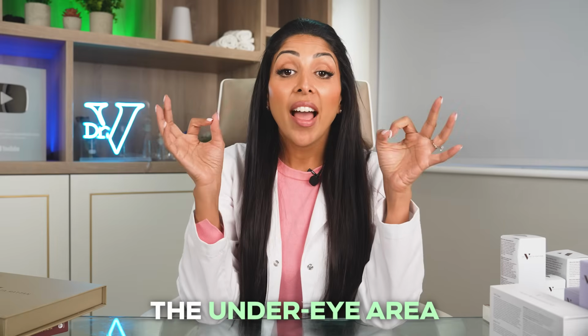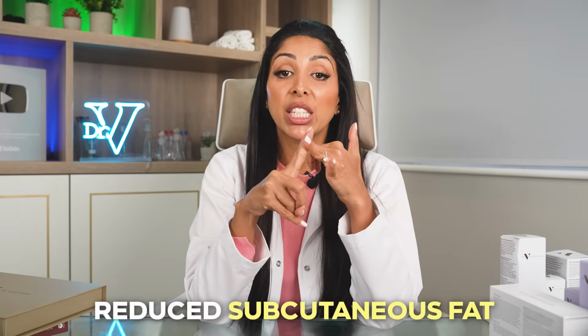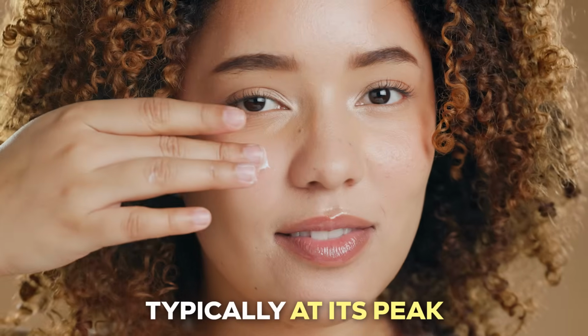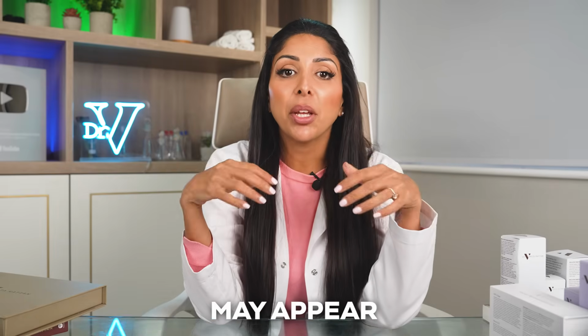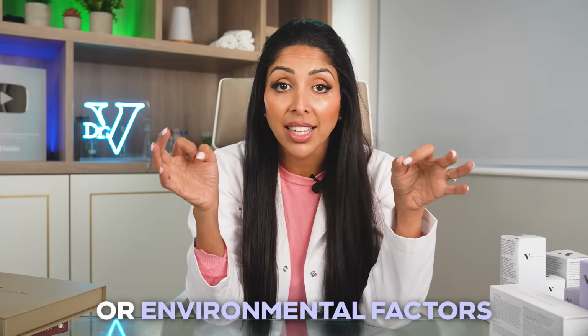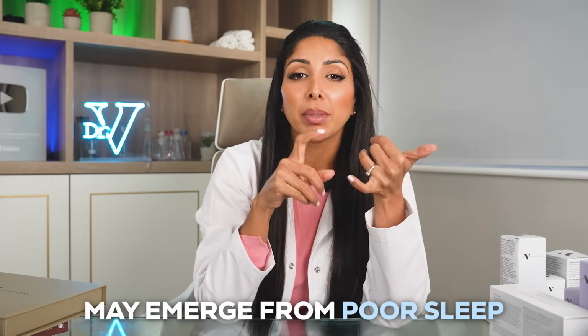So what happens to the under eyes through the decades? The under eye area is particularly delicate and prone to changes with age due to the thinness of the skin, reduced subcutaneous fat, and the dynamic role of facial expressions. In your 20s, skin is typically at its peak, but early signs of aging may appear due to genetics, lifestyle, or environmental factors like sun exposure. Puffiness or dark circles may emerge from poor sleep, dehydration, or stress, and then collagen and elastin production begin to slow, but minimally.